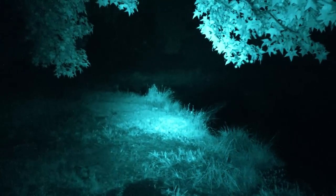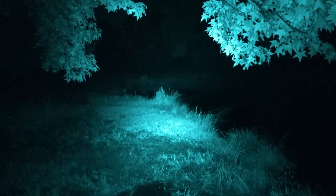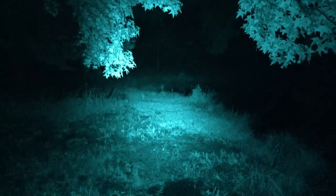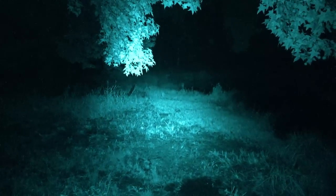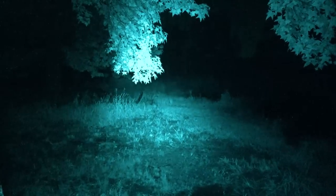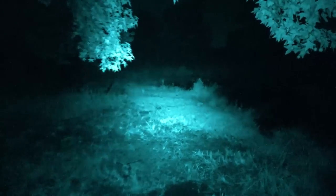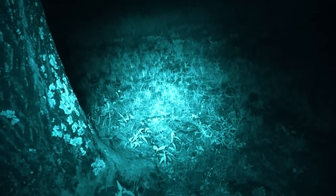What was I just saying? A lot of orb activity, but I've also noticed a lot of blasts, is what I would call it, of light, and it's not really like anything I can compare to. And you see here at the base of the tree? That little glyph there. That wasn't here the other day.